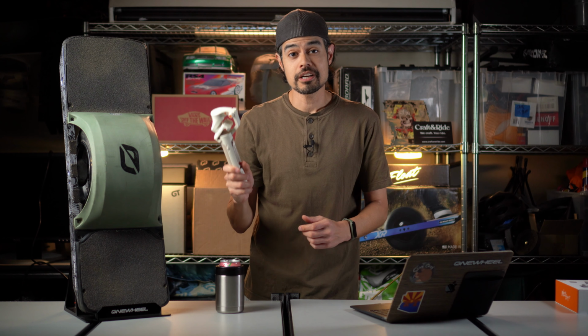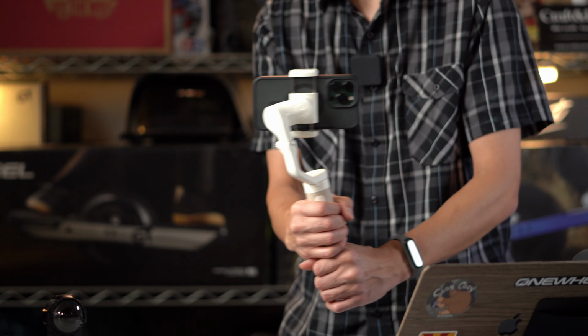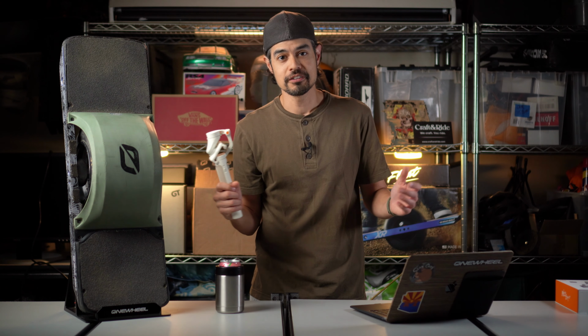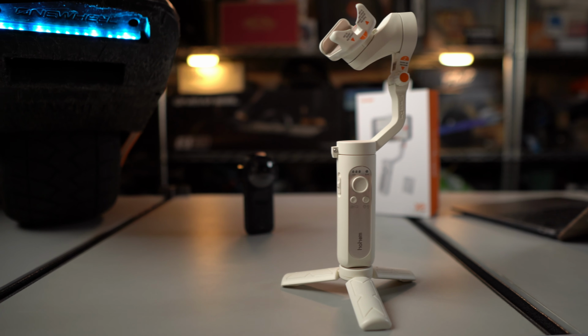The stabilization on it is actually really good. It keeps your camera or your phone level while you move the base. So if you're riding and you're trying to juggle the terrain that you're on while you're recording, your horizon will stay level and your footage shouldn't look shaky at all. The price is not bad. I think it's around 80 bucks for this version. Yeah, that's not bad for a small gimbal like this.